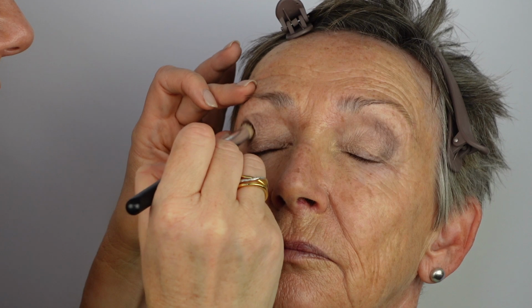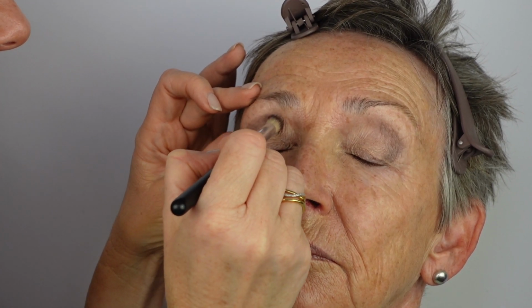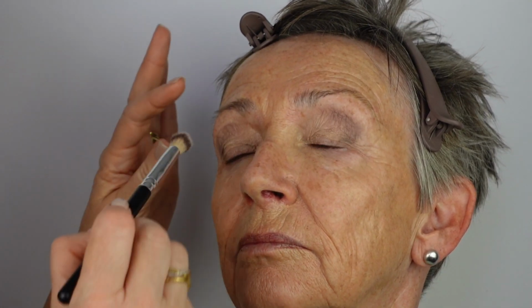The other thing you can do if you've got crepey eyes is when you blend your eyeshadow, rather than doing it in strokes, do it in a little bit more of a circular motion, because you'll find it easier to work into crepier skin if you slightly swirl the brush rather than just doing it in straight lines. Obviously Julie's got her eyes shut for me, but if you are able, when you blend your own dark shadow, blend it with your eye open. So look at yourself with your eyes open, so that you know that you've gone high enough. You want to be able to still see that colour when your eye is open.